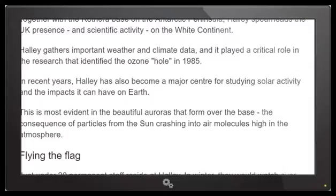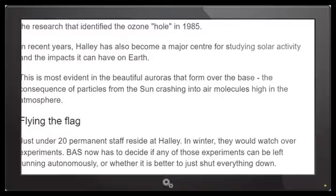on the Antarctic Peninsula. Halley spearheads the UK presence and scientific activity on the White Continent. Oh, God. Now every time I see the word white, I go, oh, God. Halley gathers important weather and climate data. I'm white, by the way. And it played a critical role in the research that identified the ozone hole in 1985.